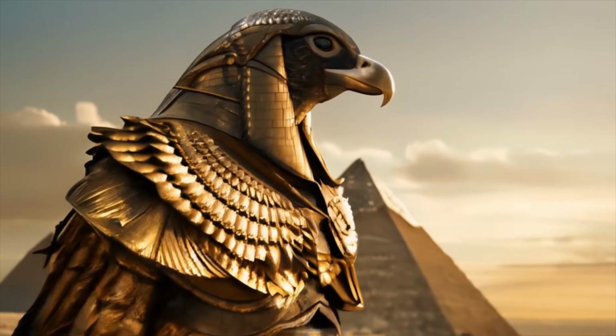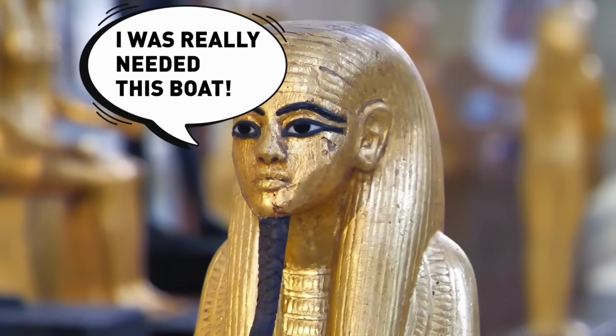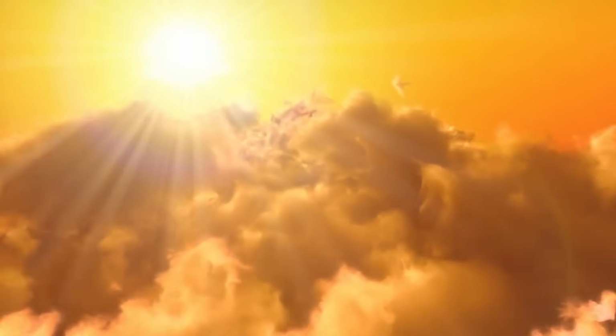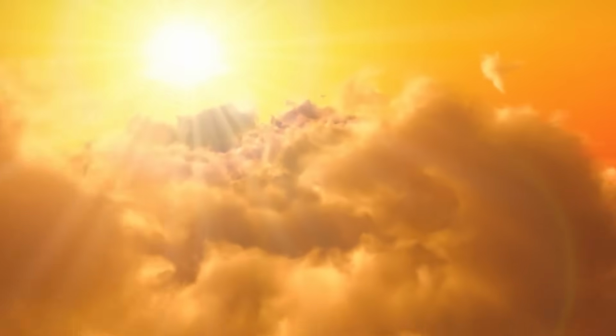That's why he needed boats in the afterlife. That was the only way to regenerate himself, just as the sun rises every day above the horizon. This belief existed for thousands of years.